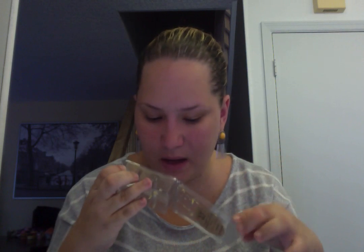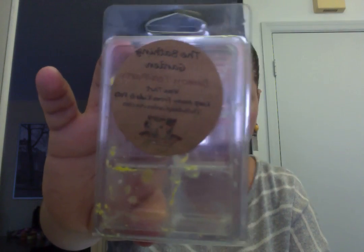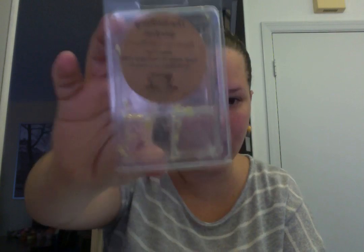Yeah, I definitely smell the tea. I definitely smell the tart lemon. It's definitely not my favorite clamshell that I had from her. But as with all of hers, I love them. I use them in my Scentsy warmer, and I get a very strong scent throw. And it will last you for at least 2 days.